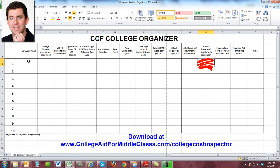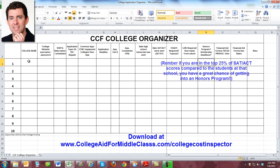Next, honors programs, scholarships, deadlines. If you're applying to honors programs, and I suggest all of you try to get into a college where you're in the honors program, some colleges have a separate application for that. Some colleges don't. Okay, so you need to know if they require a separate application. If so, when is it due, and when do I need to get those out?